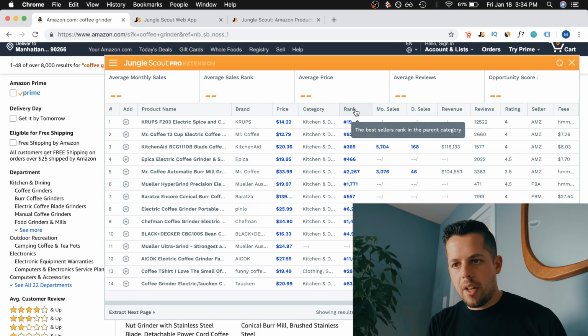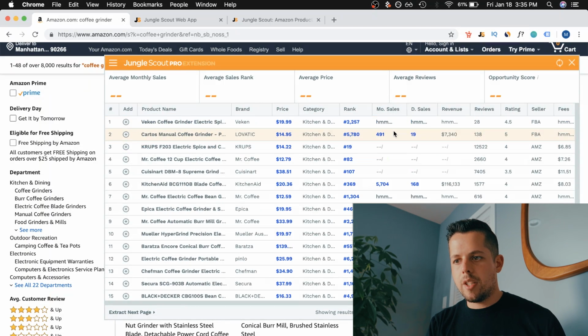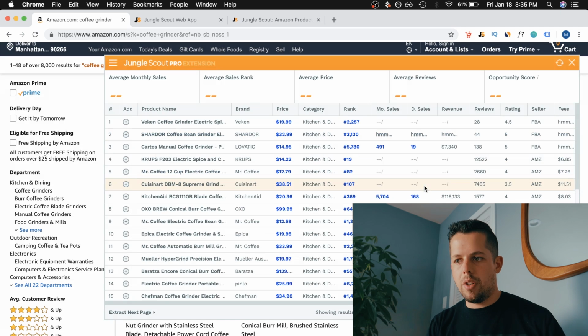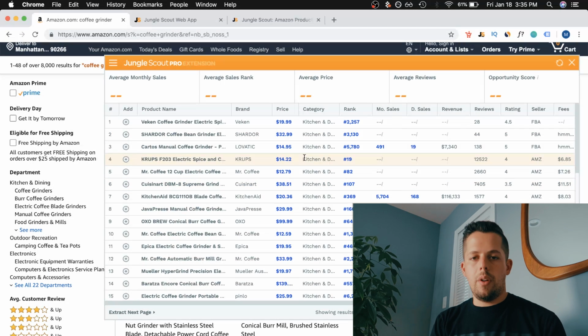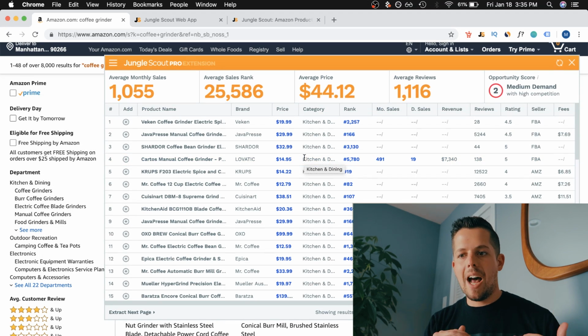What is the bestseller rank? What is the price, of course? How many monthly sales do they estimate this product gets? How many sales per day? What is the total revenue? How many reviews? So it gives you a really quick way to filter all of these search results and do things that you can do manually much faster, because it's just going to give you a massive overview.